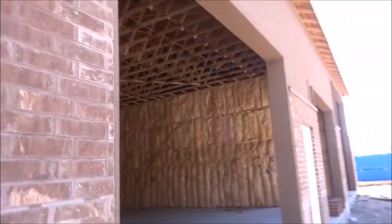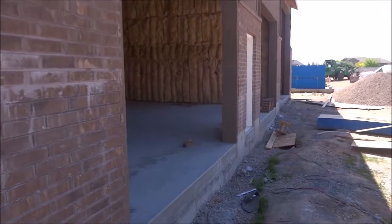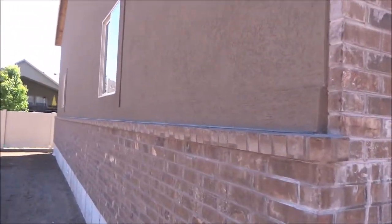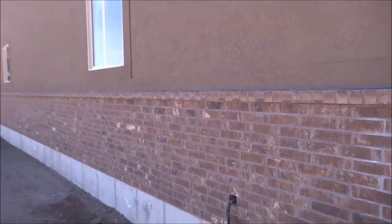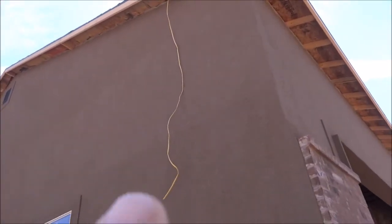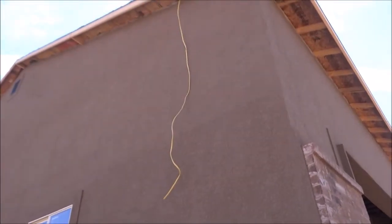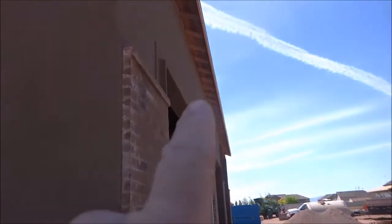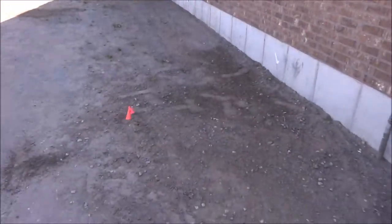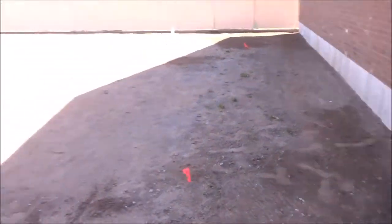There's the north side. I'm just getting ready to do grading here. And here is the east side. Wiring stuck up here for my soffit lights, and then same thing over here. Got wire tucked up over here for my soffit lights over there. Bricks up 4 foot, then the stucco the remaining, and I'm slowly getting the yard graded.